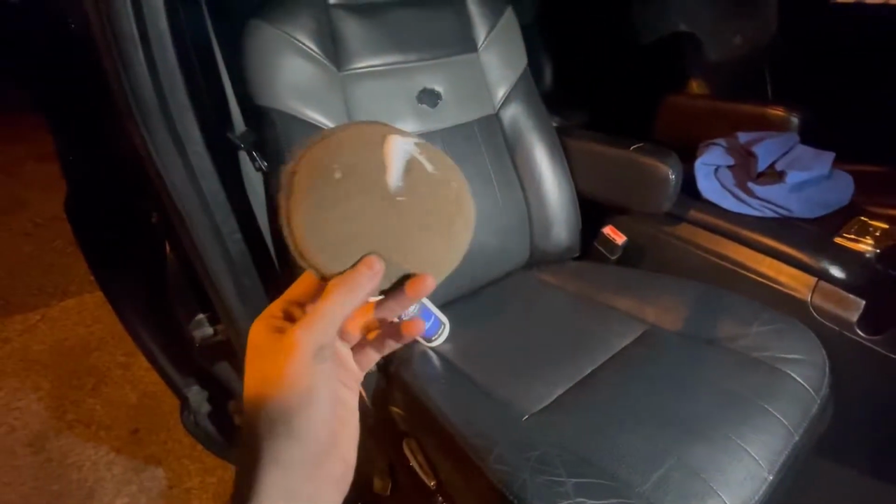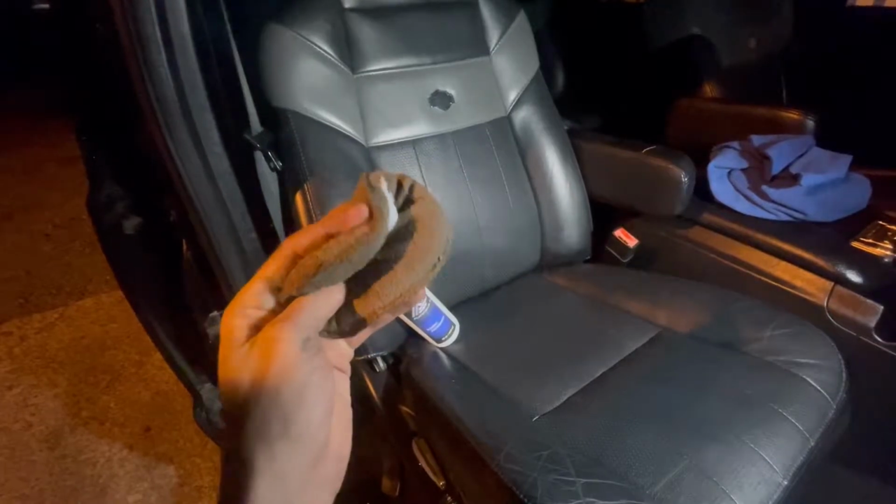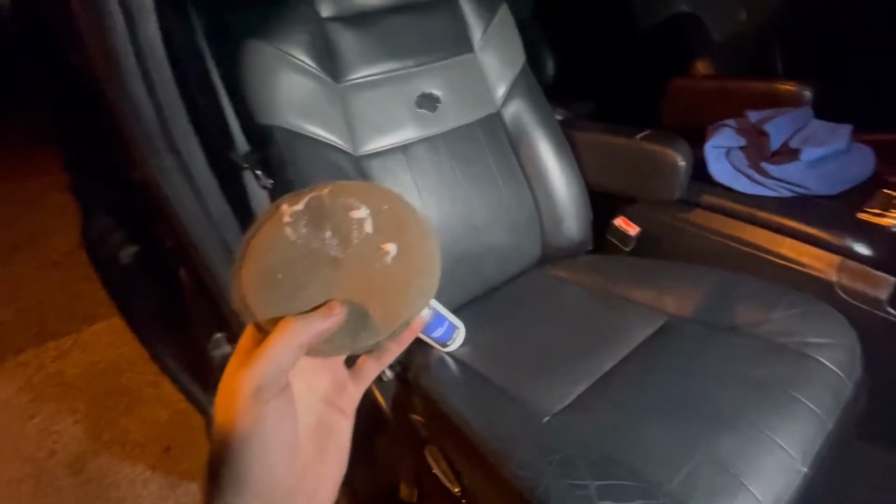What we've got here is an applicator pad. I put a little bit on here. We can just squeeze this around a little bit and get it smooth. What you're going to do is start on one panel and rub it in a circular motion, essentially like you're waxing this, but you're not really waxing it, but you are really waxing it. I know it's kind of hard to describe, but just do it like this over and over again until you feel like you've got it nice and evenly spread.